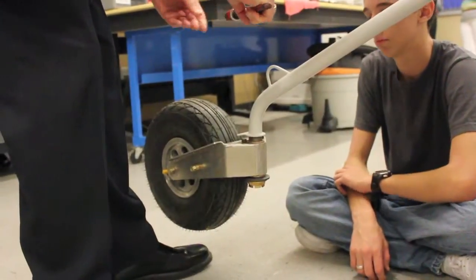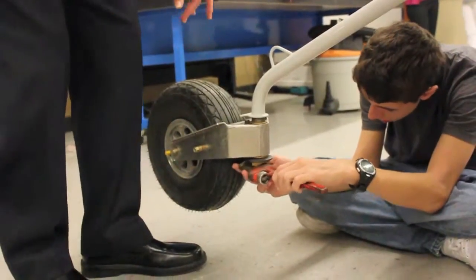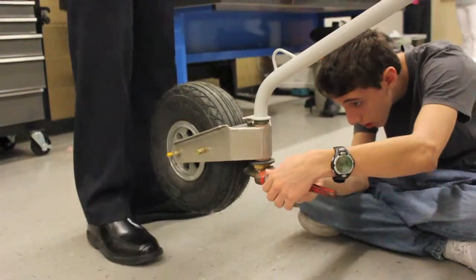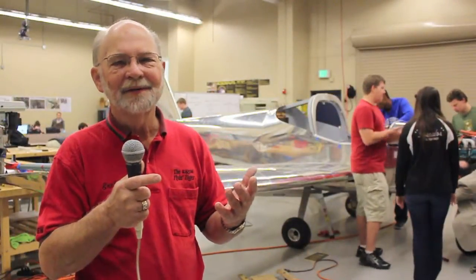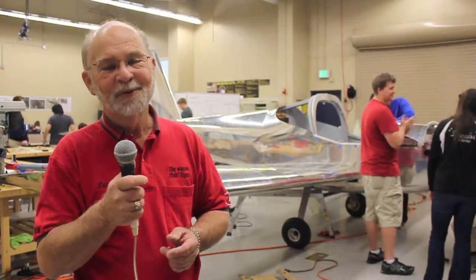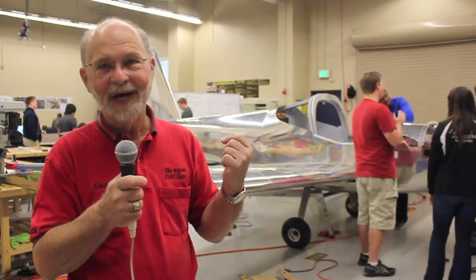We spent the first 2 or 3 weeks learning about hand tools. We had to teach the students general tools first, and then aircraft specialty tools, let them get some hands-on experience. So we didn't really open the boxes and begin building the kit until end of September. And we'll be finished with this one before school's out. This one will fly to Oshkosh, Wisconsin in July.